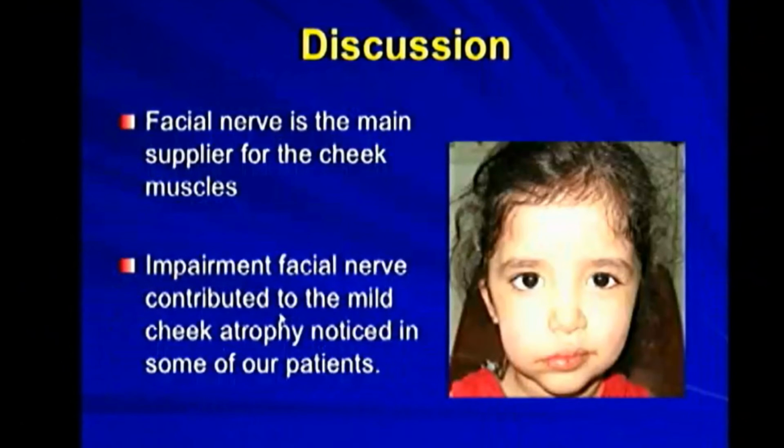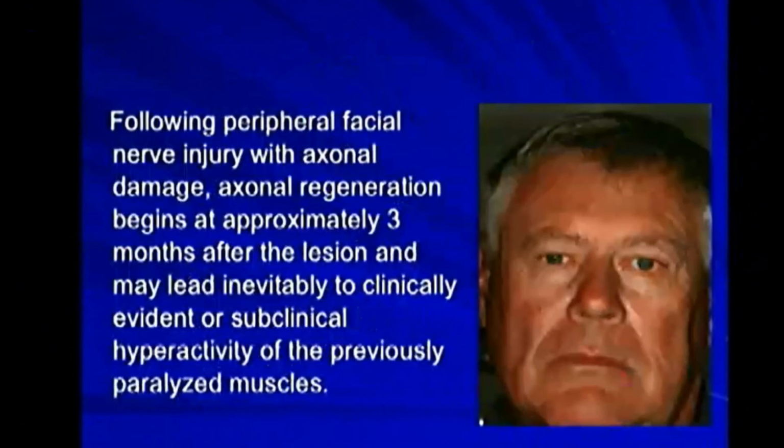Because the muscle innervation is interrupted for a long time, the muscles develop atrophy secondary to that. One of the things that we see after facial palsy is aberrant regeneration. It happens in different flavors. This happens because following peripheral facial nerve injury with axonal damage, axonal regeneration begins at approximately 3 months after the lesion, after the insult. So the insult happens, and after 3 months, the regeneration happens.